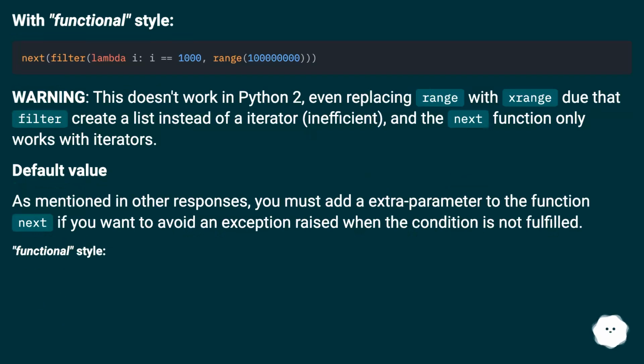Warning, this doesn't work in Python 2, even replacing range with xrange, because filter creates a list instead of an iterator, which is inefficient, and the next function only works with iterators. Default value. As mentioned in other responses, you must add an extra parameter to the function next if you want to avoid an exception raised when the condition is not fulfilled.